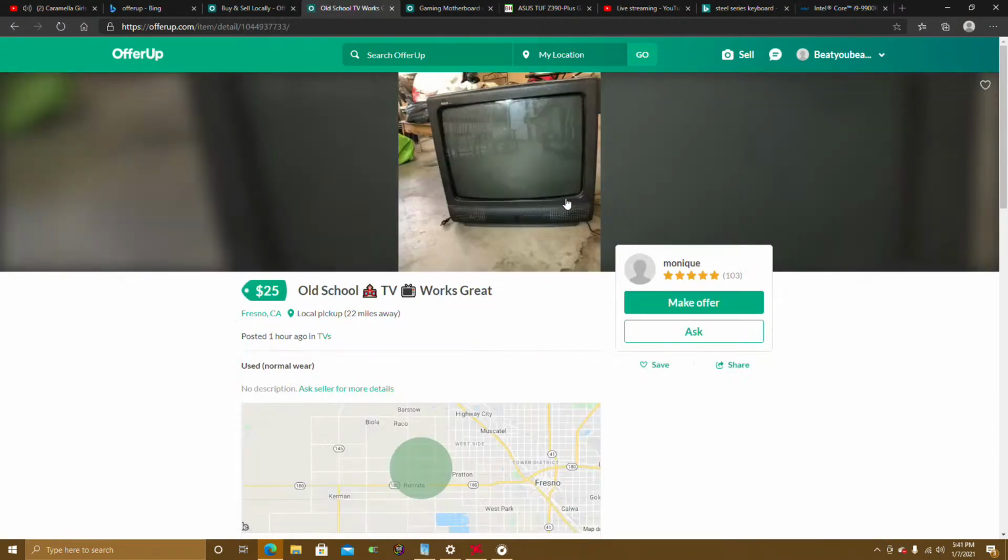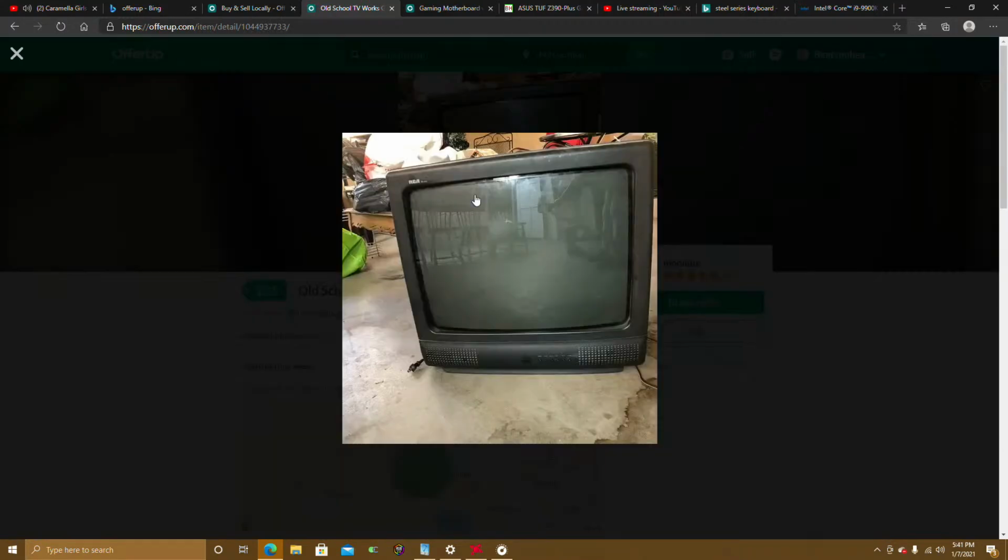Old school TV. Oh, bro, I need that. CRT TV. My motherboard would probably support that. Oh, just kidding, it wouldn't. My graphics card, no.